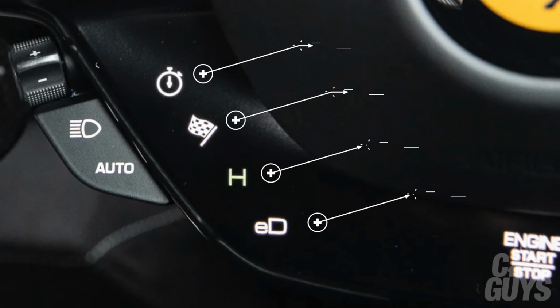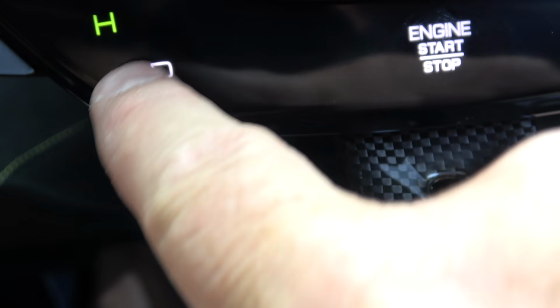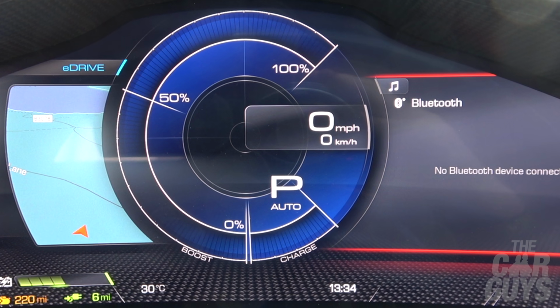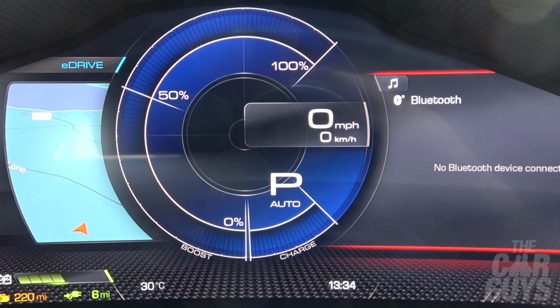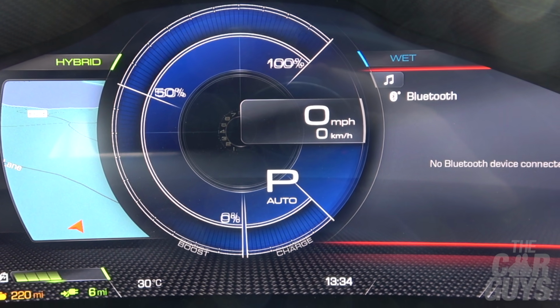The 296 GTB has four power modes accessed using the brand new eManettino, in addition to the standard suite of dynamic driving modes on the regular Manettino. eDrive turns off the petrol engine entirely, giving you a 15.5-mile range and a maximum speed of 84 miles an hour. That's 135 kilometers an hour.